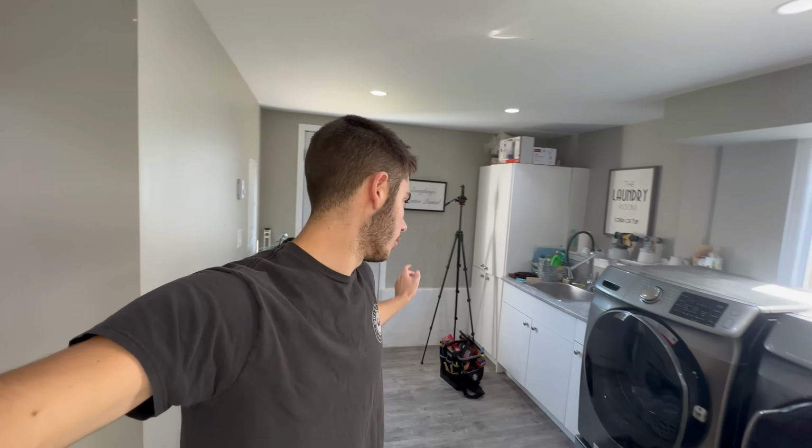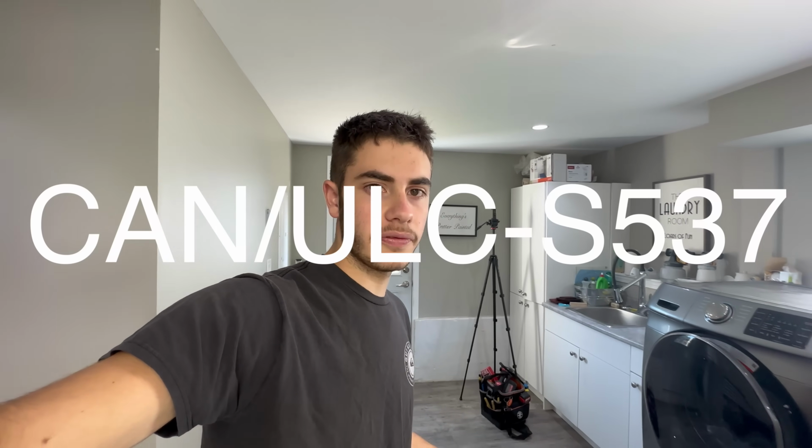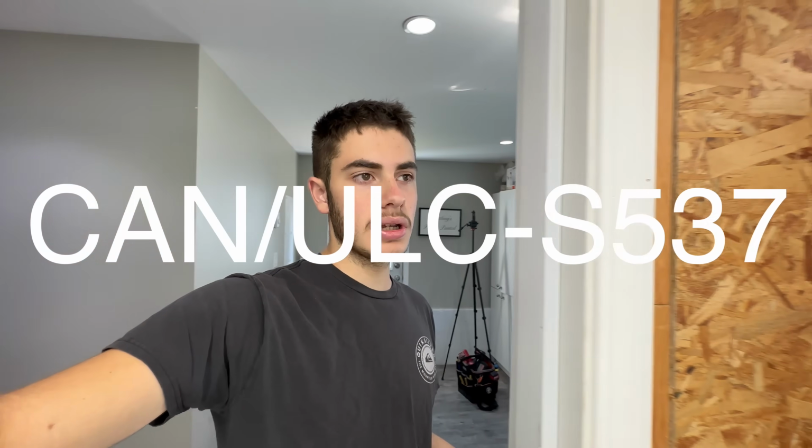For anyone getting too concerned saying, well, it's not right at the door, well, first of all, it doesn't need to be right at the door. As long as it's within your pathway to the exit, it's fine. And second of all, this pull station is not legally required to be there. This system doesn't need to be here and isn't required to go through a proper 536 verification. So none of this is required. It's all extra. All I need to do is have one smoke detector per floor. I've already gone above and beyond with this system.